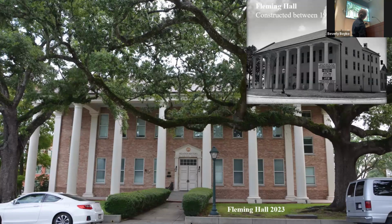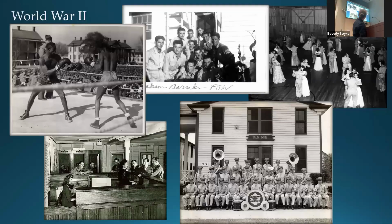Fleming Hall was also put up at that time. I don't think it was originally called Fleming Hall, but it might be. There's the WPA upper right. That's their work, and then how it looks today. And that's where the fire happened in 2005, right before Katrina.